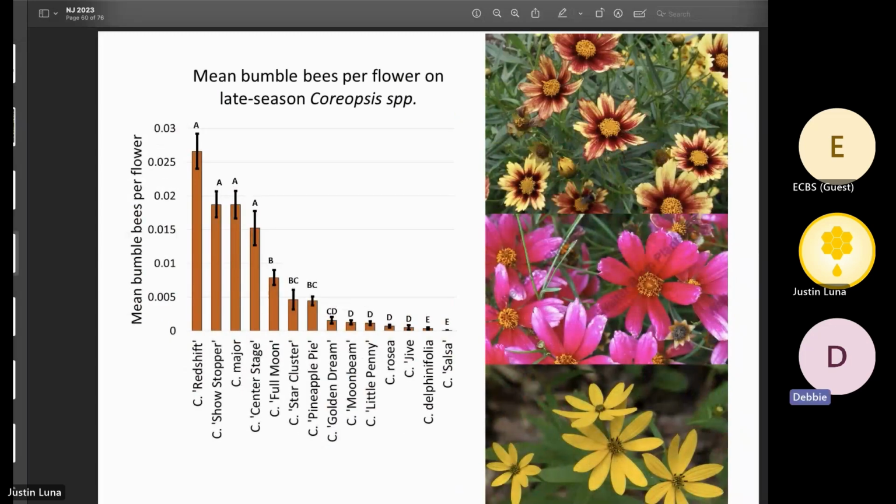And so we also looked at late season Coreopsis, and you can see these are completely different cultivars. And what's interesting here is that bumblebees preferred a whole cultivar group, meaning that they all are genetically similar to one another. So they all have Redshift, Showstopper, C Major, and Center Stage. All are considered a cultivar grouping, and these were preferred by bumblebees. Okay, the next slide.